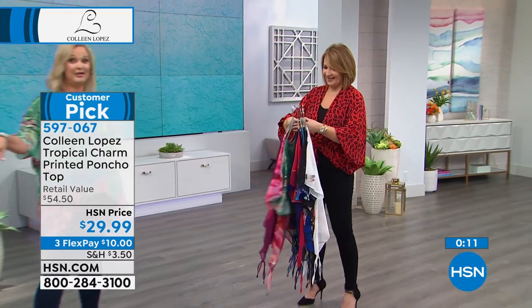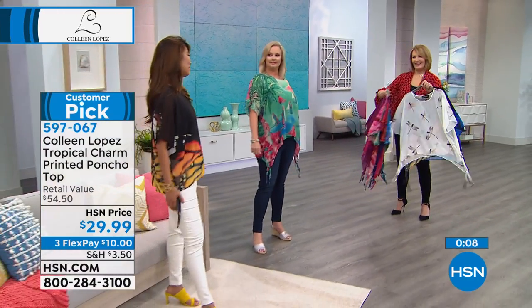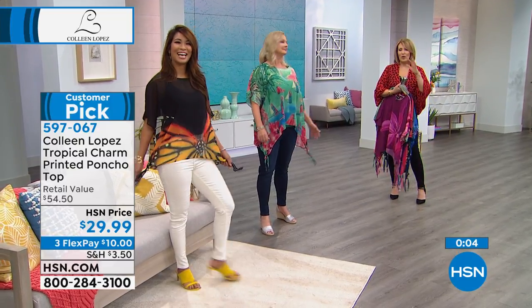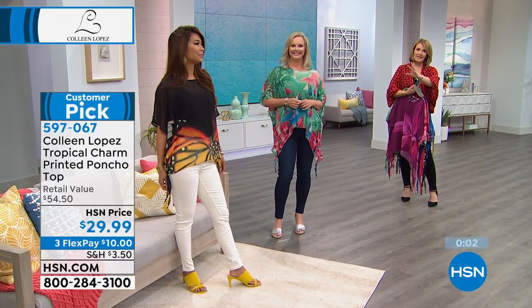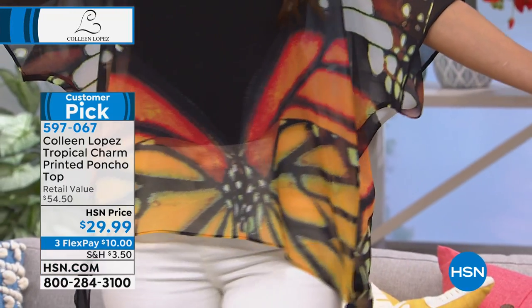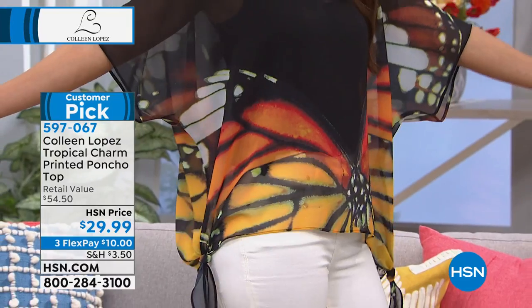I love mine, and I love the beautiful butterfly. I like my monarch butterfly. I think I do, too. I love them all, but if I have to pick a favorite, the placement of the print on this butterfly is just beautiful. It's flattering on your body. You're a butterfly when you wear it. You spread your little wings.